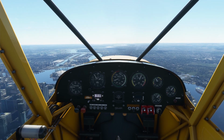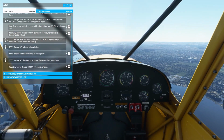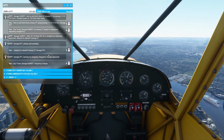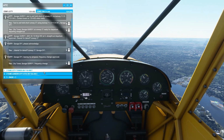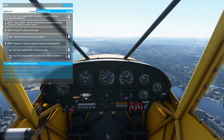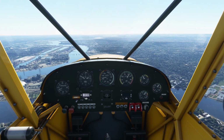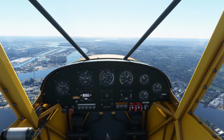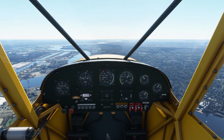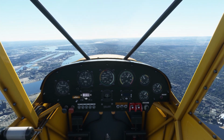Okay, we'll tune in. Savage Golf Uniform Romeo Delta Yankee 1 is 4 miles west, 1,900 feet with Sierra to land. Savage Golf Uniform Romeo Delta Yankee 1, City Tower, QNH 0.21, wind 092 NA. Enter left traffic runway 27. Okay, enter left downwind runway 27, Savage Delta Yankee 1.